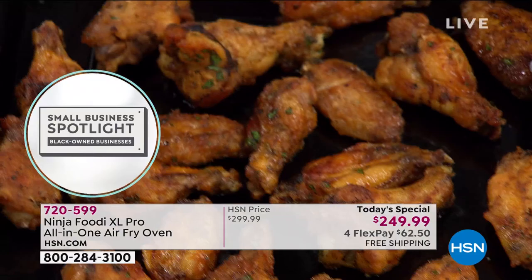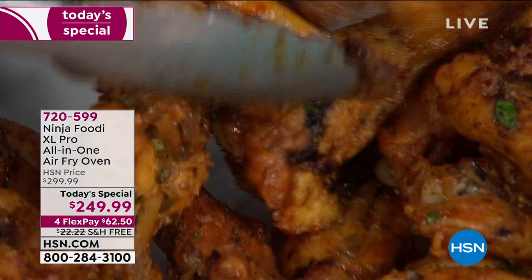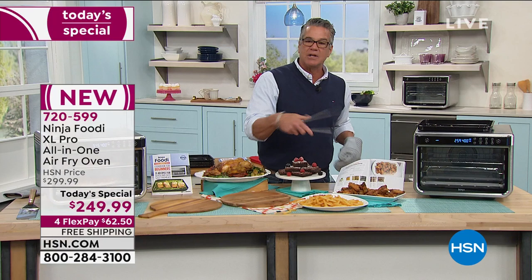I'm gonna step over, if you guys don't mind. I'm gonna put these down, and I want you to see just how beautiful these are. You could have whatever sauce you want, but this is the kind of multi-level cooking you could do. You've got a beautiful tray of wings and a beautiful tray of French fries. These are perfect.